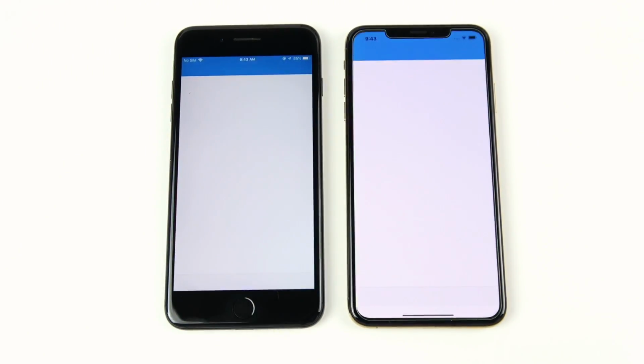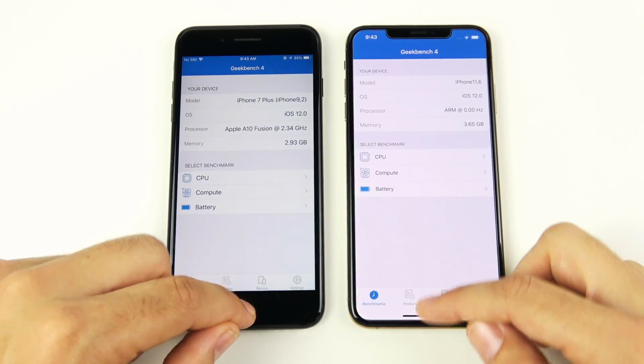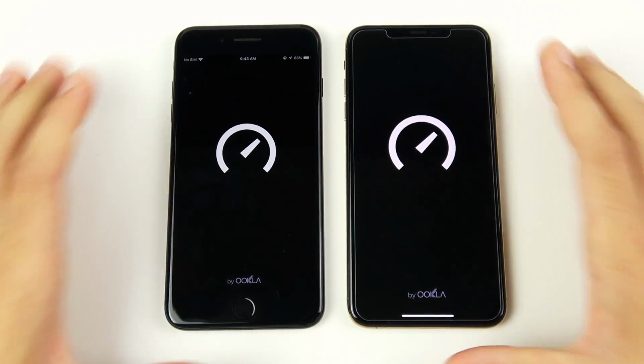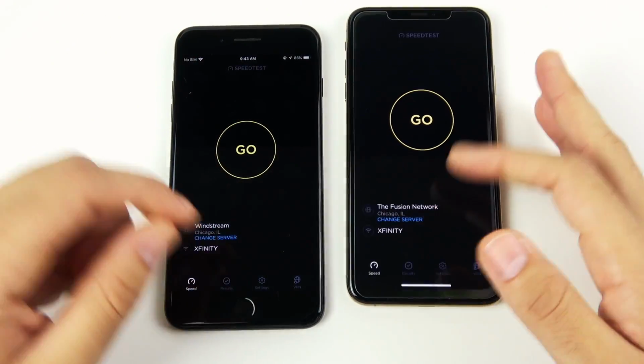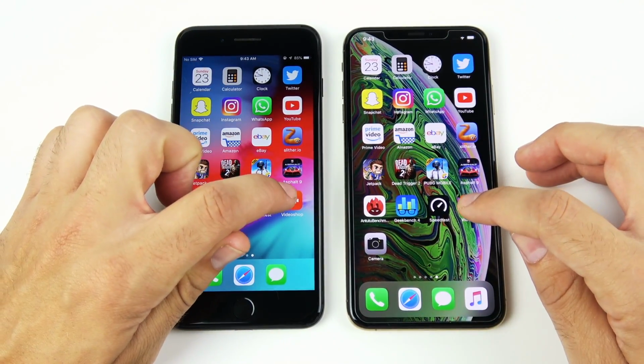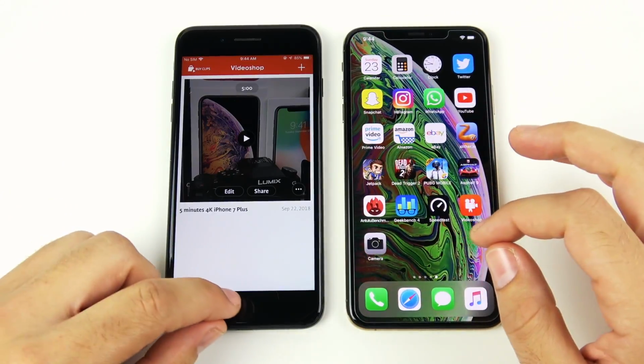Let's go into Antutu benchmark, and you can see that's a win for the XS Max. Let's go into Geekbench, and you can see that's a win for the 7 Plus. And come on, XS, there we go. Again, I think this app needs to be optimized first. Let's go into Speedtest. You can see even performance there. And I'm pretty impressed with the way the 7 Plus is holding its own against the XS Max. You can see the XS Max is first there for Video Shop.